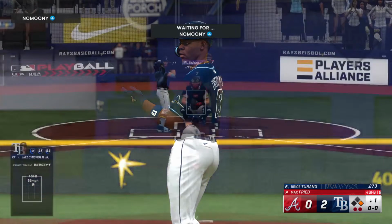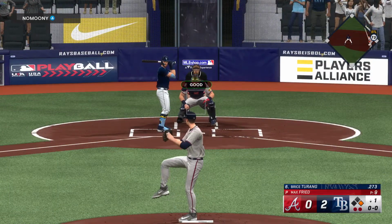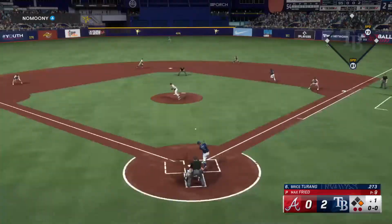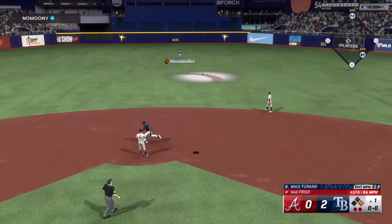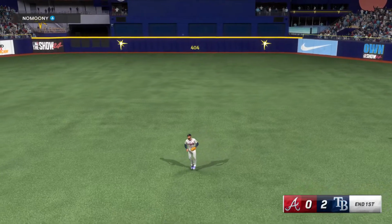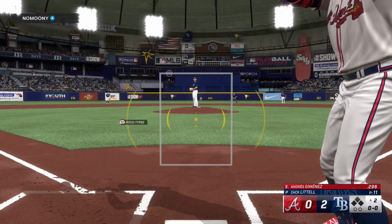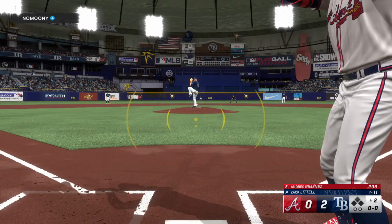He was all over that one. He put a great swing on that ball. Took the barrel right to it. Nice extension as well. Here goes the runner. Fly ball center field. Hernandez ranging after it. Makes the grab, and that's the inning. Top of the second, so now to the plate for Atlanta, Andres Jimenez.